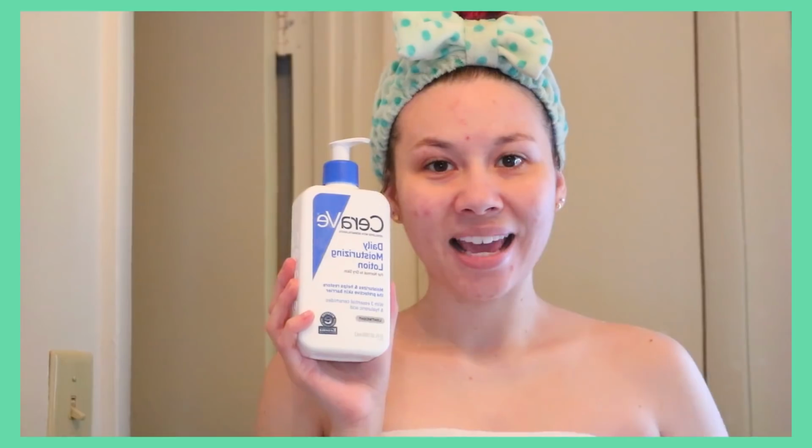I start with the Acure eye cream here. This is the Radically Rejuvenating Eye Cream. I get mine at TJ Maxx. I usually get 2 at a time because it's just easier that way, and I put my eye cream on first. And then I follow up with the CeraVe Daily Moisturizing Lotion, and that's all I do for my morning skincare, just moisturizer and eye cream.